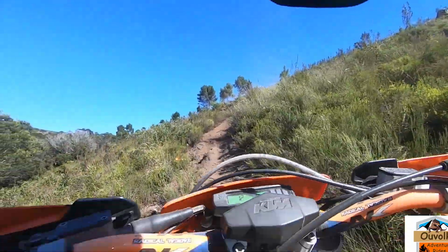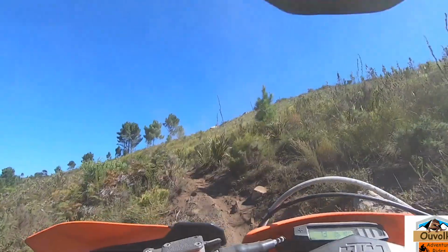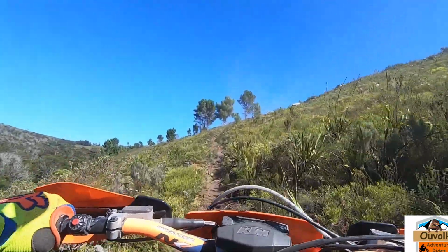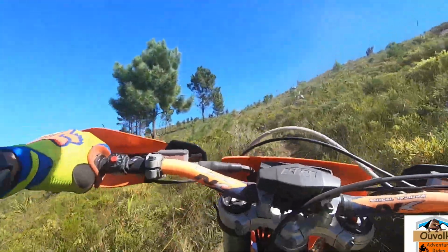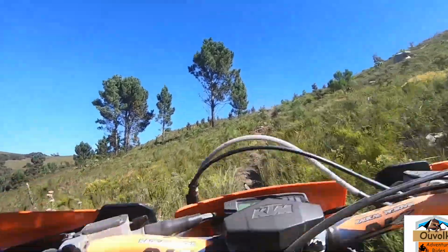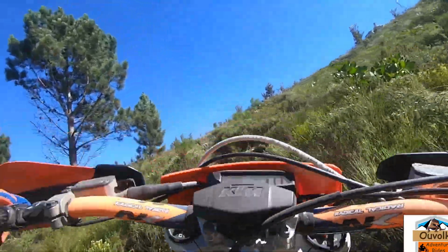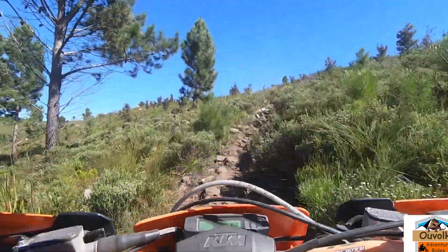This uphill is the first time we do it actually. I've done it once before, and it's quite long, and it's got an off camber to your left, and it is steep with lots of rocks that one has to negotiate. Brendan doing a great job there.